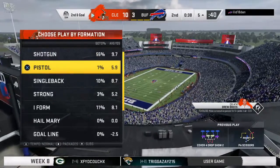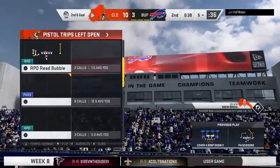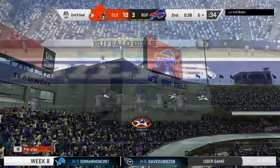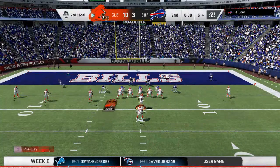The Browns will quickly use their third and final timeout as they stop it here with just under 40 ticks to go in this first half. They'll come out in the pistol. The lone man in the back, Chubb on second and goal.